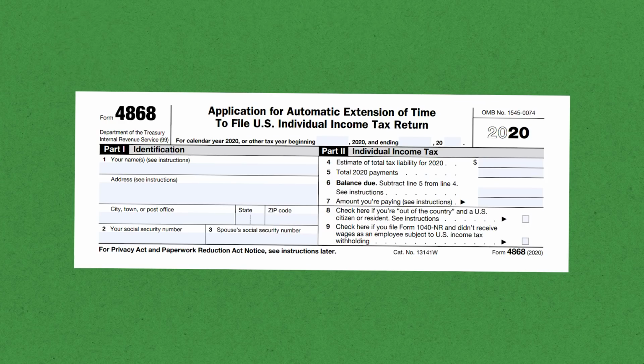Filing for an extension on your taxes grants you additional time to submit your actual tax return documents to the IRS. If you do not file your tax return documents or file an extension by April 15th, you're going to get hit with a late filing penalty when you eventually do file your tax returns. In order to file for an extension, you need to use Form 4868.